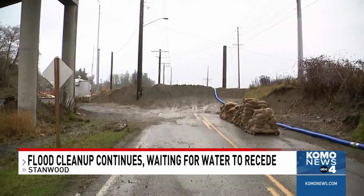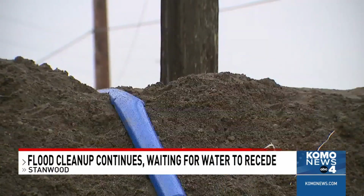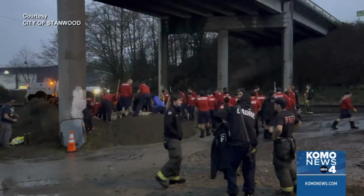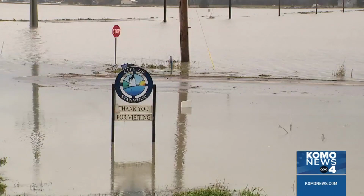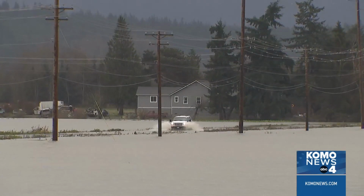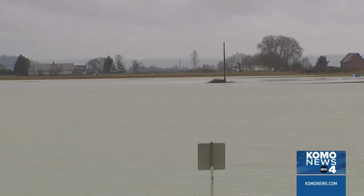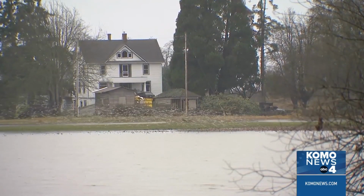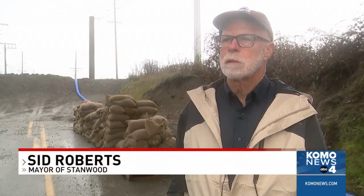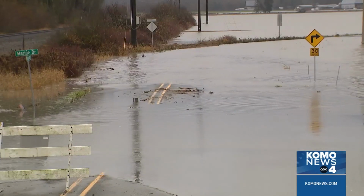This is the wall of earth that Mayor Sid Roberts said was quickly put together to keep the floodwater away from Stanwood. And when we got the call, all hands on deck. When you look over the wall, you see everything that it was holding back. An expanse of water stretching over Marine Drive, the Stillaguamish River somewhere off there in the distance, and homes among the floodwater. Doing this was the big stop point for the wall of water.